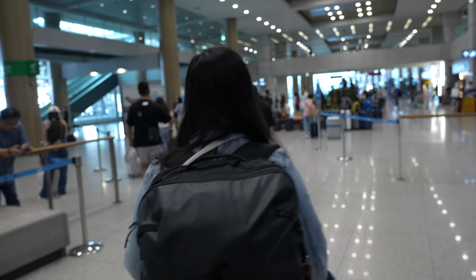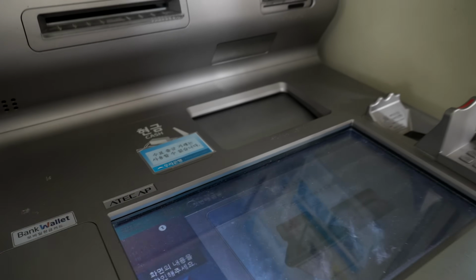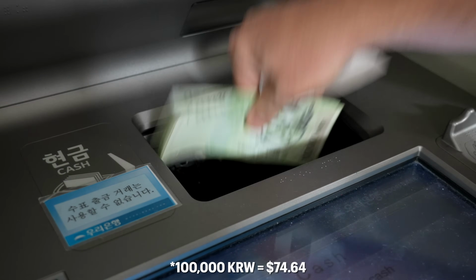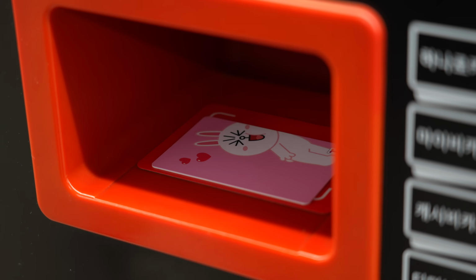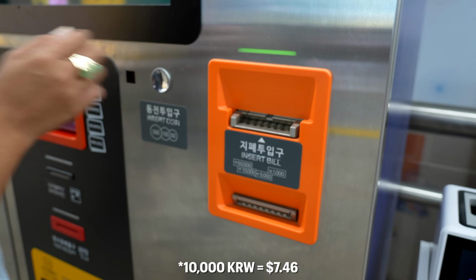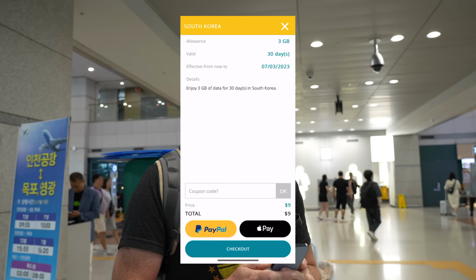To get here, we had to do all the normal things that you gotta do when you land in Korea, right? We made it through immigration and then went to the ATMs and pulled out like 100,000 Korean won. Used that money to buy our new T-Money cards, the transit cards you use everywhere throughout the country. Topped it up with like 10K each. Bought our eSIM so that way we would have data on our phones while we're traveling. Here was only like $10.